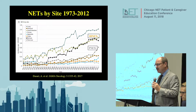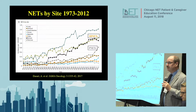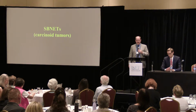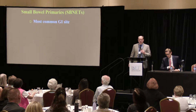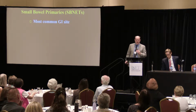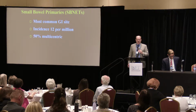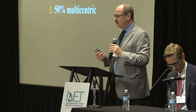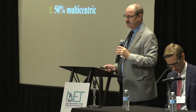So they're becoming more and more common, and whether this is due to earlier diagnosis by CT scans, or whether there's something in the environment, we really don't know. So let's start by talking about SBNETs. These are the most common GI site of neuroendocrine tumors. The incidence is 12 per million, and about 50% of them are multicentric. And what that means is that if you are looking at the small intestine, there's going to be more than one tumor. It might not just be one.